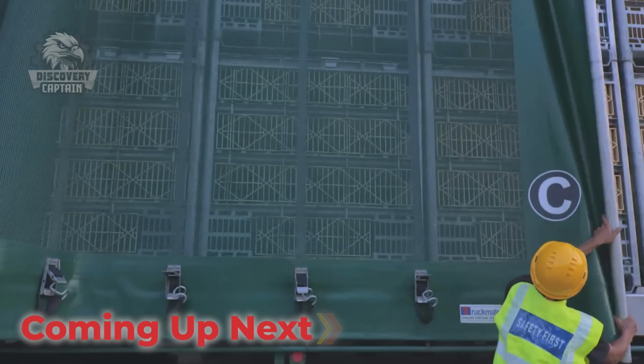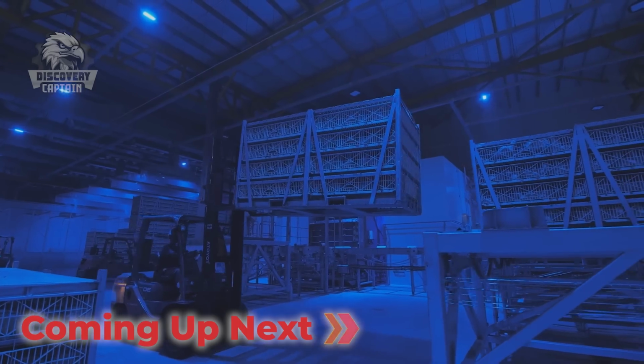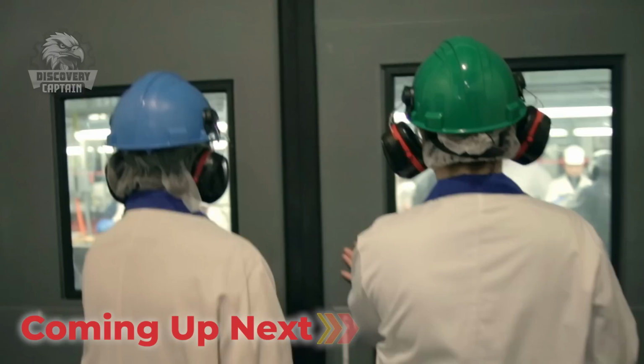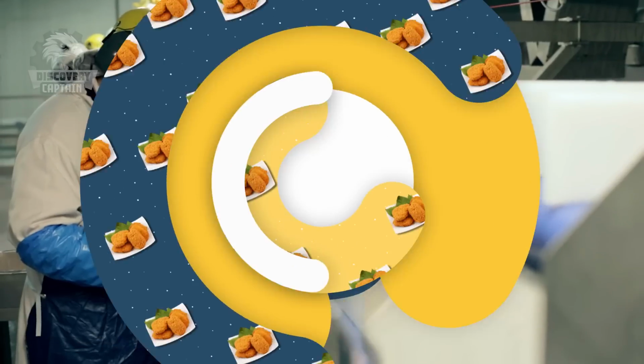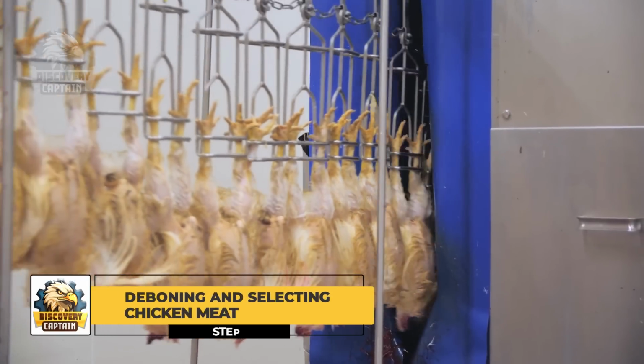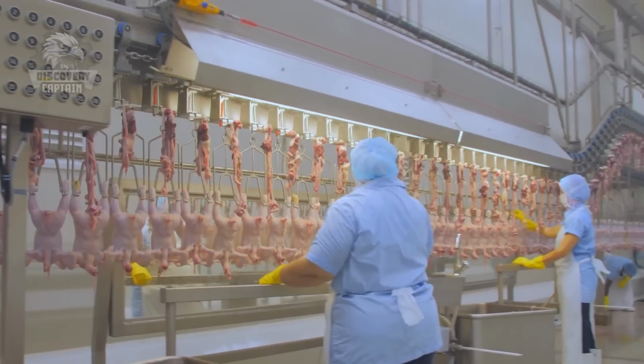Have you ever wondered what exactly goes into the McDonald's chicken nugget? Let's dive into the journey of how these beloved nuggets are made. It all starts with whole chickens, but don't worry, no beaks or claws here. The process begins with careful deboning.